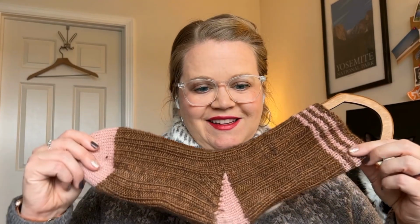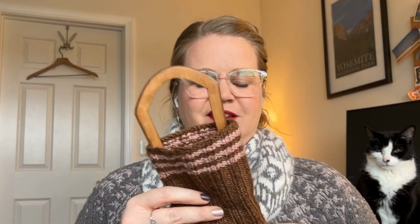This was my last finished object of 2022. So very proud of that. This was on the list of things to knit for a while, so I'm really glad I finally have it. My first cast on of 2023 was the bear paw socks. So I cast on these, I think it was a couple days after the new year, and I finished them in about 2 weeks.